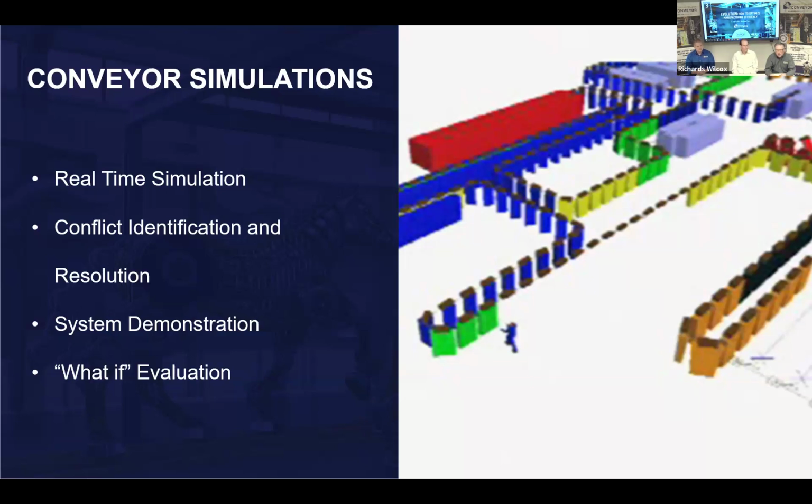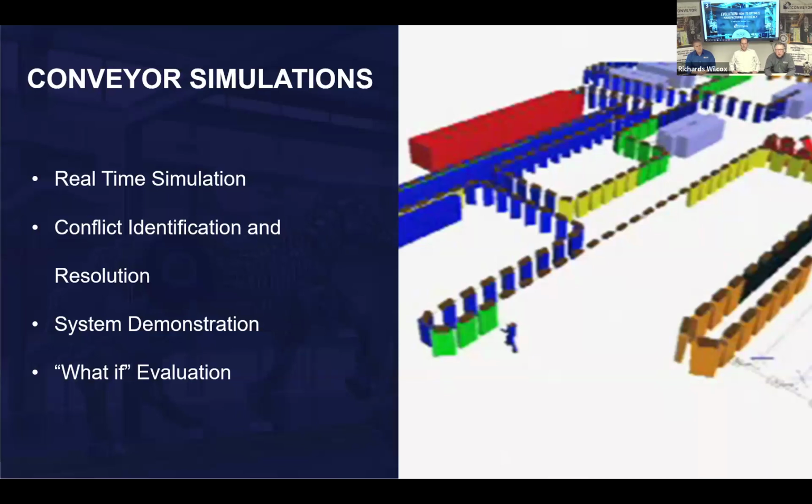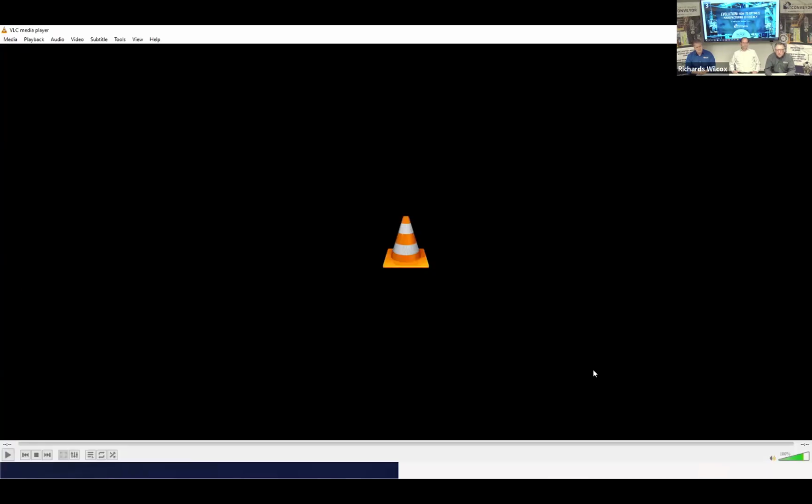Yeah, this can be done during the engineering phase before the installation is installed, and potentially could find some issues where there may be modifications that you can catch when you run the simulation. Let's take a look at that simulation, if you can pull that up for us. So we have an example of a simulation, a project that was engineered and installed in Iowa.